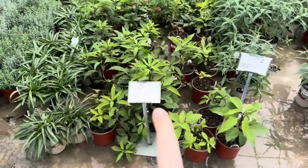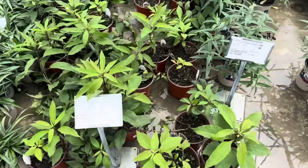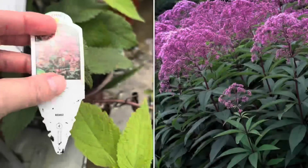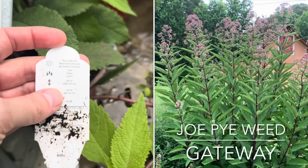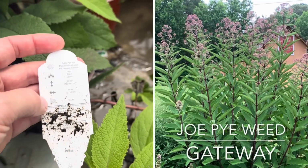Got Joe Pye weed right here. I planted some of this in my garden last year, and it did not do well and did not come back. I'd like to try again. This one's Gateway Joe Pye weed. Full to part sun, 60 to 72 inches tall by 36 to 48 inches wide.